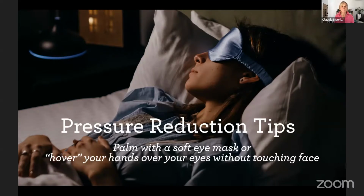And now get into a comfortable position and we will begin our palming meditation.